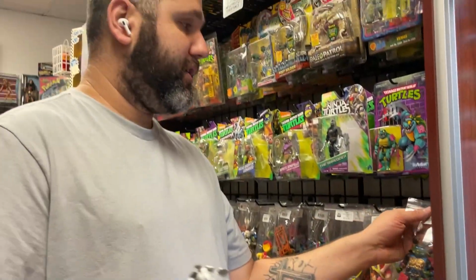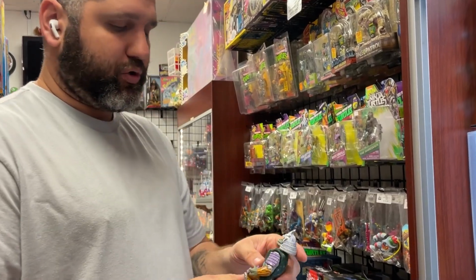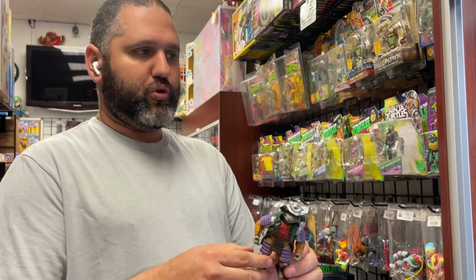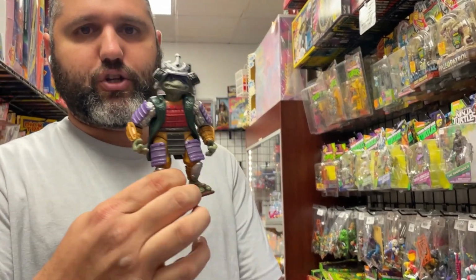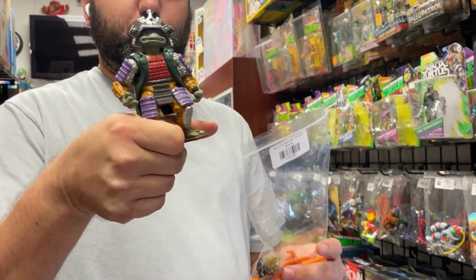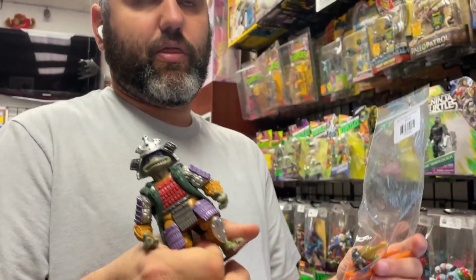Movie 3, the 3rd TMNT movie, was the Samurai version. Right after that one came out, when the movie was produced, that's when they made these. And these are the Samurai Turtles. They came in all 4 turtles. So these are usually anywhere between probably 20 to 30 bucks.